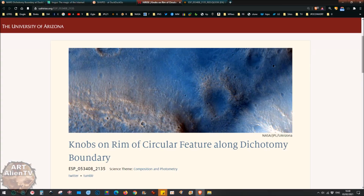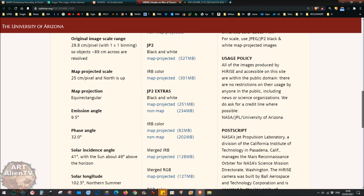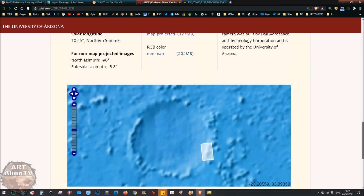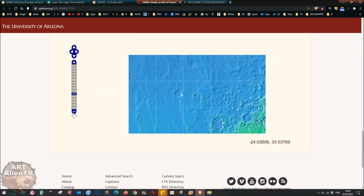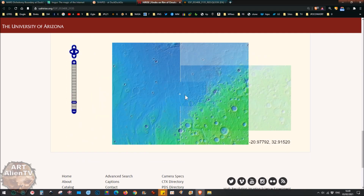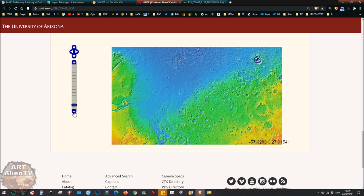Now it does give you a location. It gives you coordinates, so you can actually put these coordinates into Google Earth and check it out on there. But I doubt you'll see very much on there. So that's where it is, and you can actually zoom out on here, and it'll give you an idea. Yes, there we are. We can actually see it. It's there. We go out a bit further, and there we are.